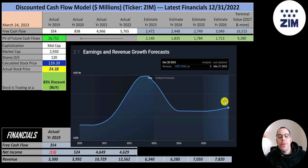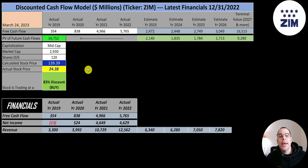Their revenue forecast for 2025 is 7 billion. For 2024, it's 6.3 billion, and for 2023, it's 6.3 billion. I continue this growth into 2026 and I got 7.8 billion. That's how I got their future revenue estimates, which are a lot lower than what they are currently. And to calculate their future free cash flows, I need to see what percent of their revenue they convert to free cash flow. So I summed up these 4 free cash flow numbers and I divided by the sum of these 4 revenue numbers. And that comes out to 39%, so I multiplied their future revenue estimates by 39%. That's how I got their future free cash flows.